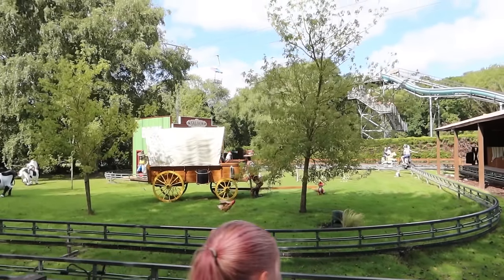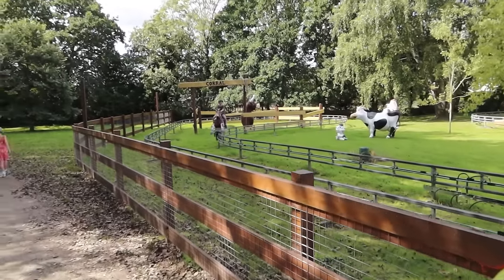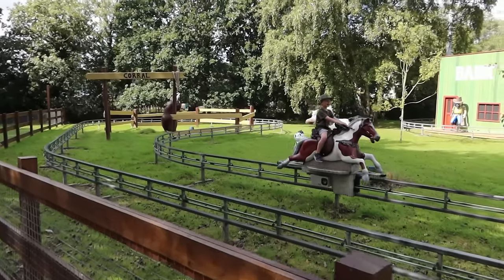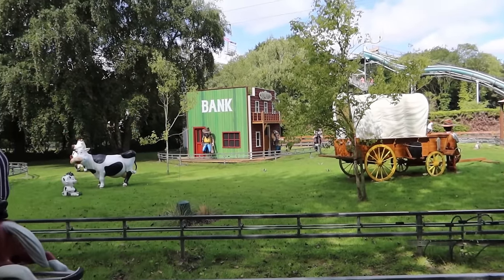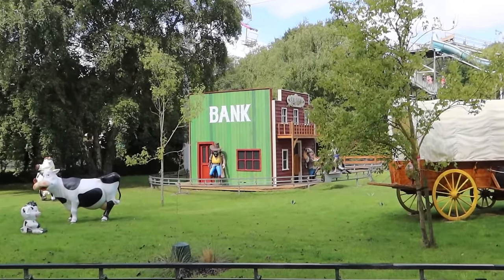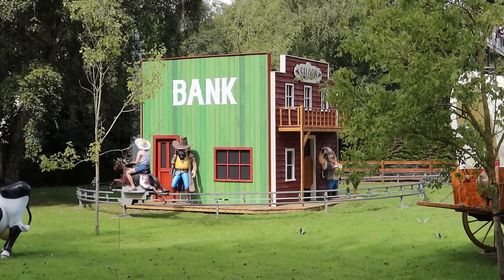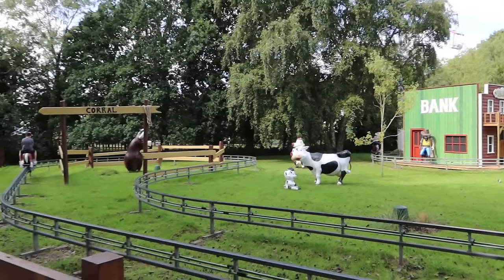Just little improvements that they're making, because this had no theming at all before, if you remember. It was pretty bland. See all these cows around here, they're brand new. And you've got the little Wild West buildings over there. It's only very basic, but still, it's better than it was. There you go, you can see the saloon and also the bank just over there as well. It's quite nice, isn't it? Better than it was before. It was very bland, literally just grass really around here before.